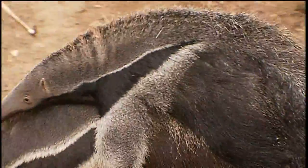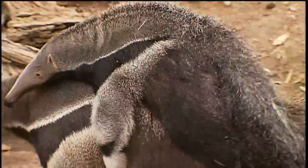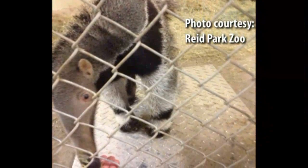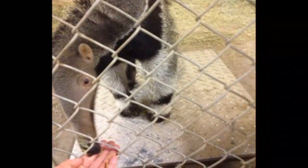Lucky for us, her keeper has captured her milestones. Oh, I don't even know how many videos and pictures I have taken. Probably in the thousands. Zola now walks onto the scale by herself. Her last weight was about 30 pounds. She seems to be gaining about 2.5 pounds a week.